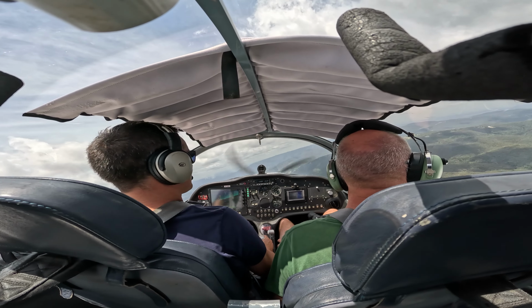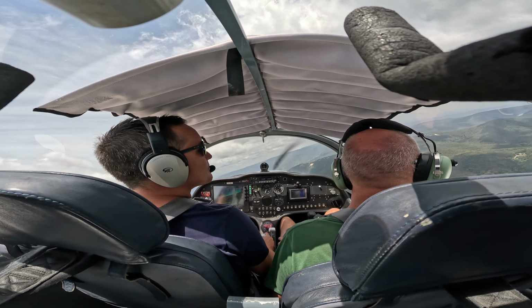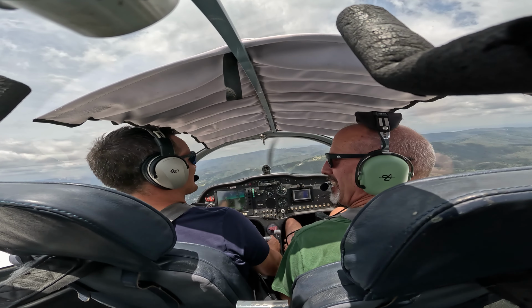Traffic, Kilo Romeo, Cirrus is currently 5 miles to the west, inbound on descent, passing 3000. Traffic for Southport, Mansfield. Everybody's got pulls.